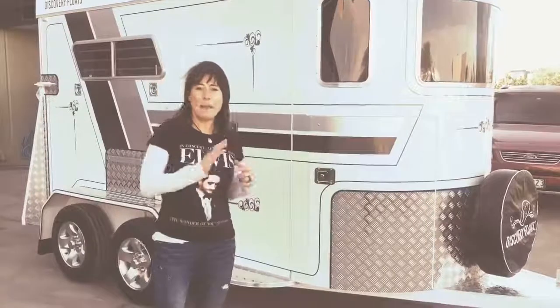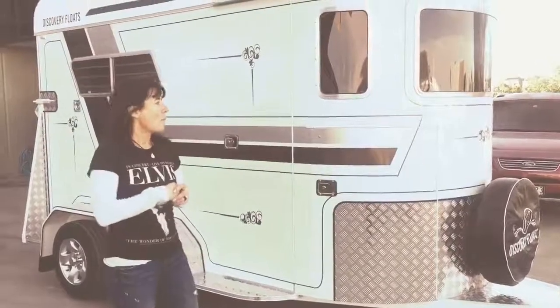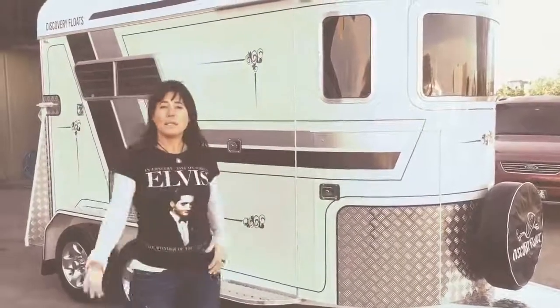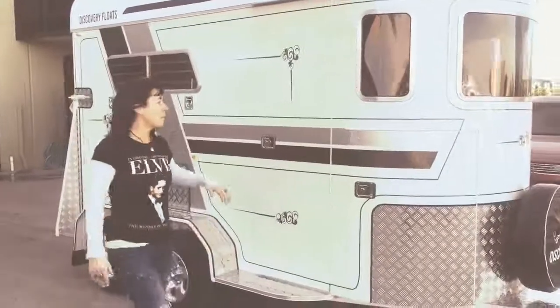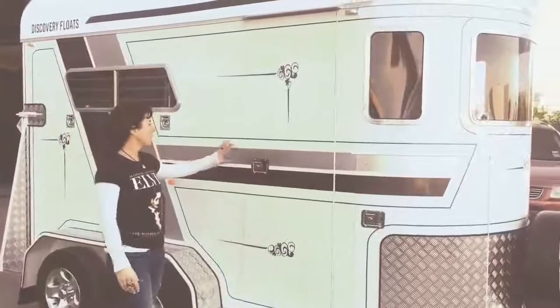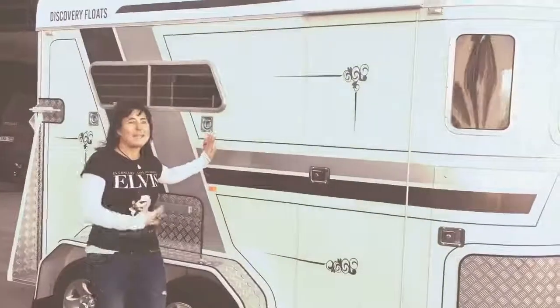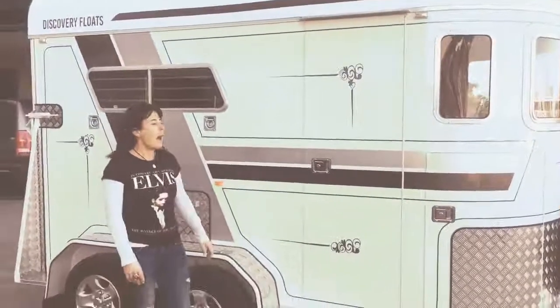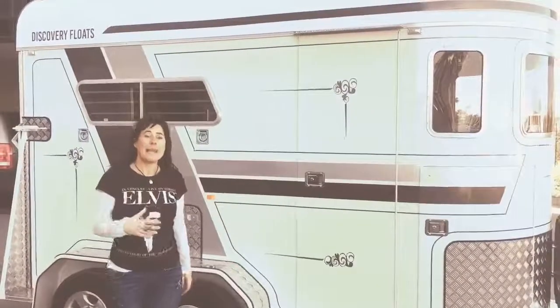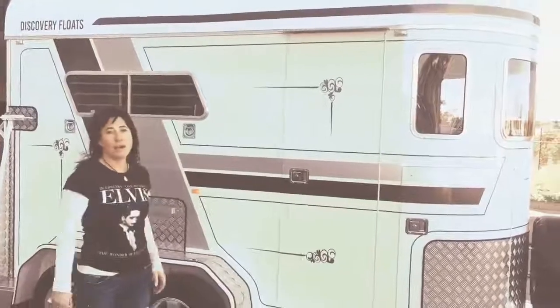So with this client who's about to pick up their float, we went with a white base colour, which is included in the price of the float. The change the client did make was she opted for glued panels, which gives the float a very contemporary, sleek look, sort of rivetless. And then we were able to bring the metallics out through our sign writing.